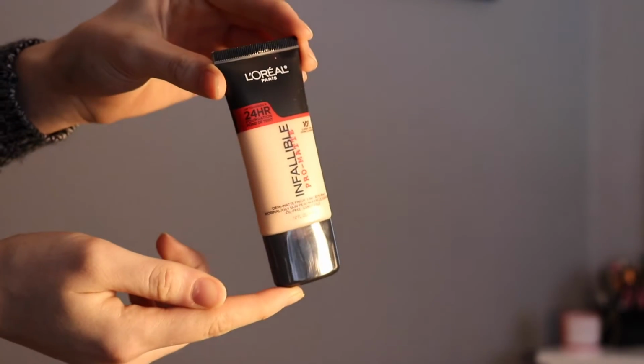Okay, so foundation. I got this new foundation. I am so happy. It is awesome. It was Tati approved, so you know it's good. She recommended this and I tried it out and it's actually really good. And the best part, it's affordable. It's drugstore. So the foundation I'm going to be using today is the Infallible Pro-Matte by L'Oreal.